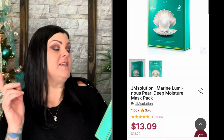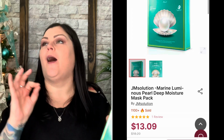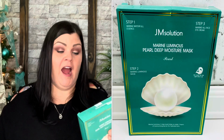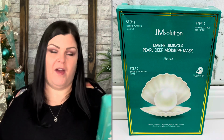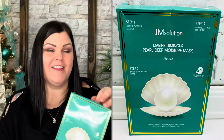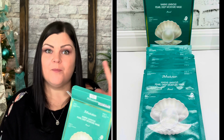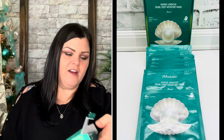It says step 2. Oh, it's a 3-step. Okay, hold on. Let's open these. I love a sheet mask. I just love sheet masks in general, but I really like, and I think it's super neat when they have a 2 or a 3-step process with them. In here, oh my goodness, there is a lot of them. Look at this. How many is in here? There is 10 different ones.